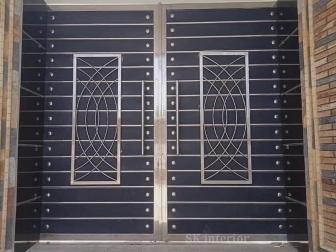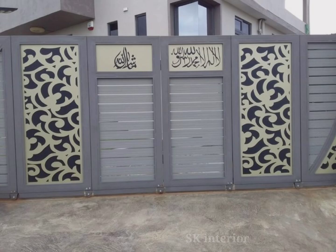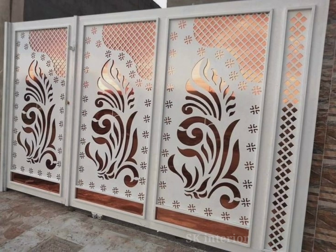In the era of smart homes, why not have smart gates that offer both security and convenience? Integrate technology features such as remote control operation, biometric and motion sensors. It not only enhances security but also makes entering and exiting your property hassle-free. Additionally, consider incorporating a video system, CCTV cameras, and surveillance lines.